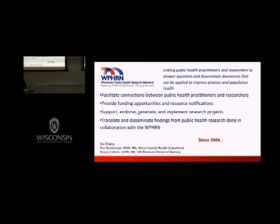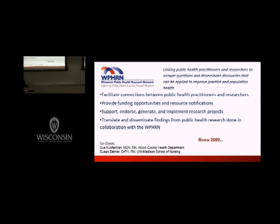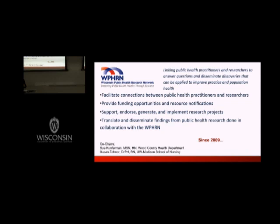We have a steering committee of individuals about half of which are from public health practice and the other half are researchers. And we meet 3 to 4 times a year to try to guide and promote the activities of this network. Sue Kumperman, who's the director of public health from Wood County Public Health Department, has been the co-director of the steering committee along with me really since we started.